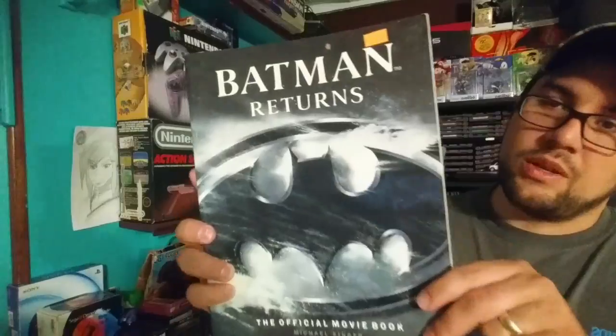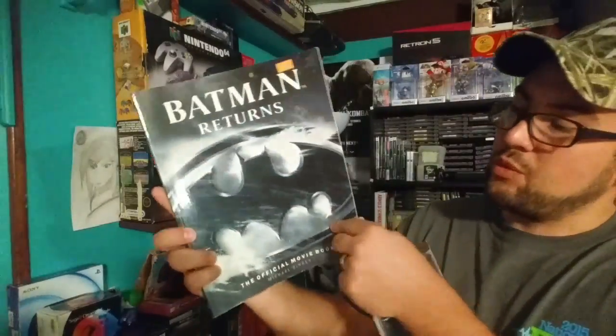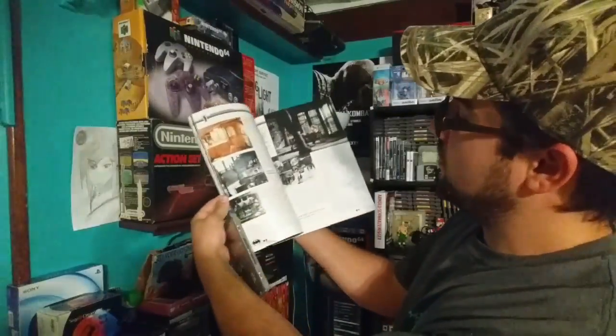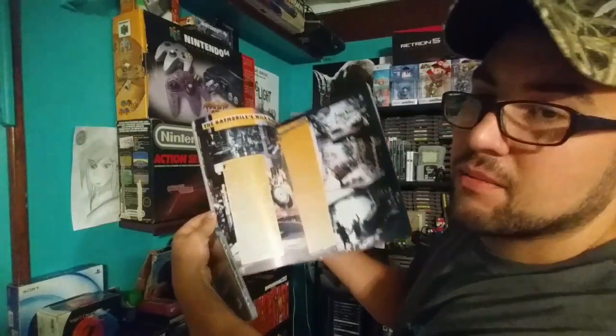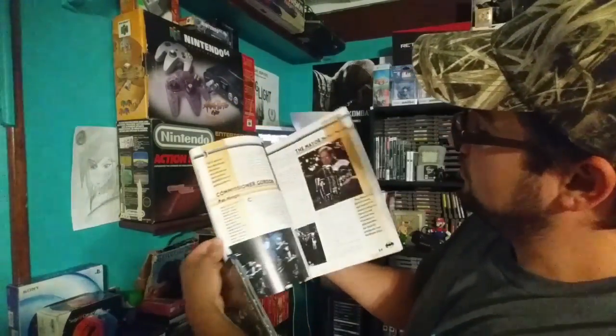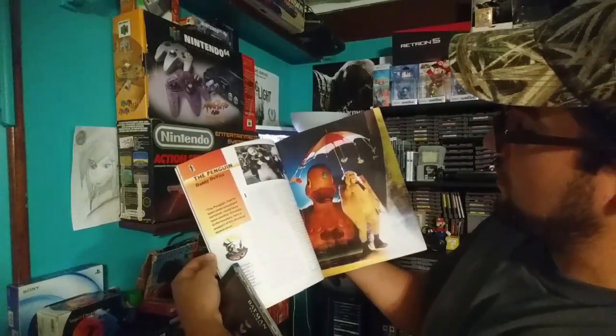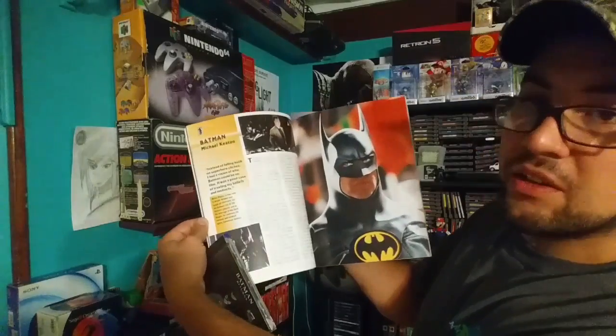99 cents. And also found this there as well. It's the Batman Returns movie book. And it's actually pretty cool. It tells you how the movie was made, kind of some behind the scenes stuff. It's really cool, actually. Danny DeVito's Penguin. Check that out. That is awesome.